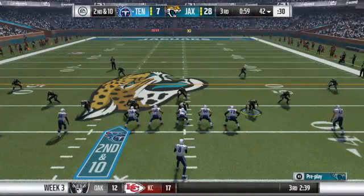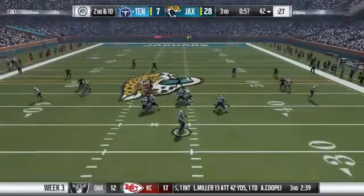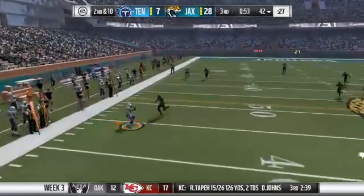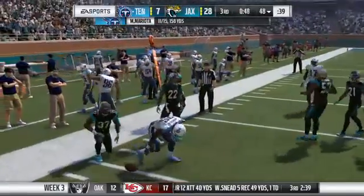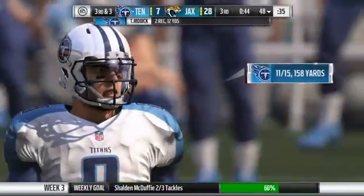Watch 88. Switch. On second down, Mariota again. He's got time. Out to the flat for Reddick, and able to break one tackle, but then quickly brought down. But a nice little gain. It's a gain of 7, and it'll be third down.